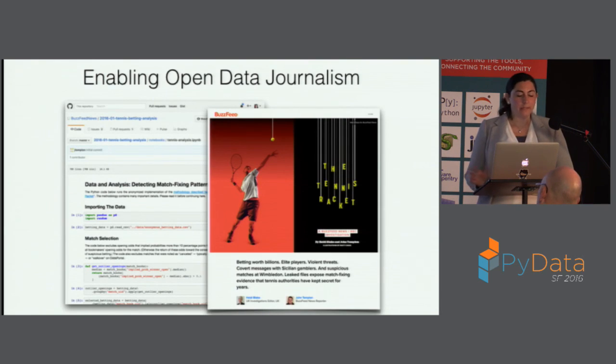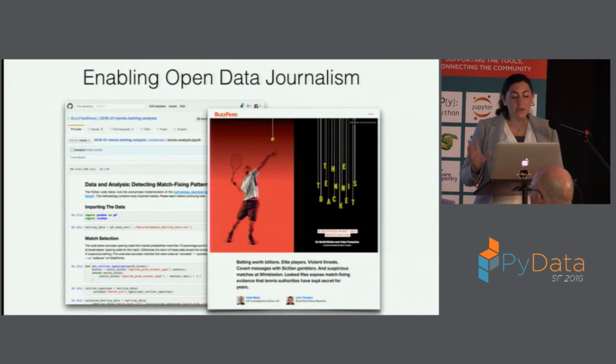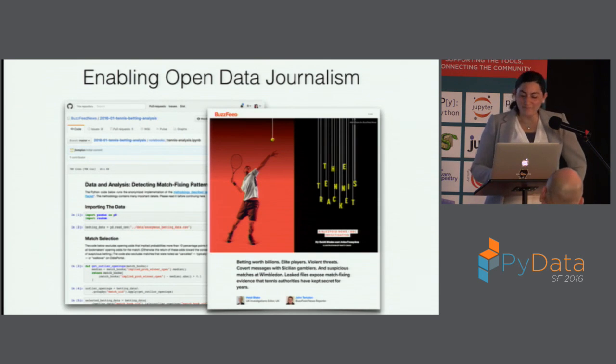We're also enabling open data journalism. BuzzFeed sets a great example by publishing its notebooks of analysis in addition to its articles. BuzzFeed may not traditionally be known as a serious data journalism outfit, with top 10 lists, etc. However, they do have some really good stuff in there, and they have an absolutely spectacular data journalism team.